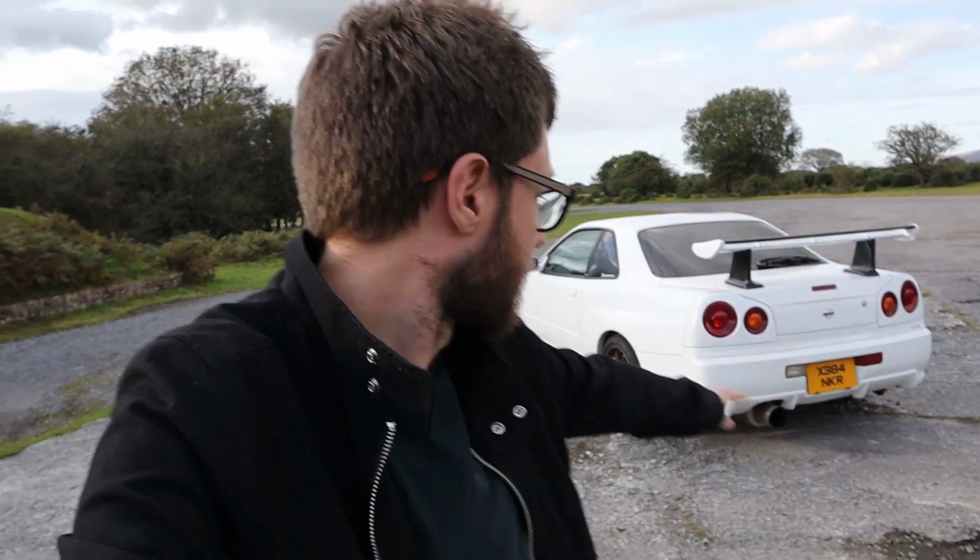So the second thing we're going to talk about, and again probably one of the most obvious ones, comes from this end rather than the front end. So that would be the sound. The RBs, the RB25s, 26s, all sound absolutely incredible. I'm not really sure what it is from a mechanical point of view. All I know is the noise that comes out of there is absolutely incredible, as I will now demonstrate.